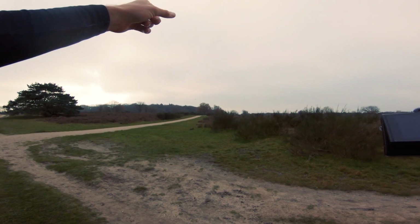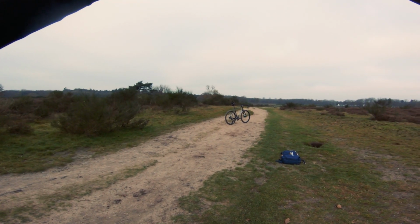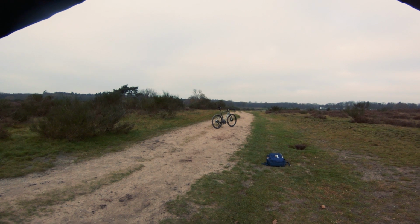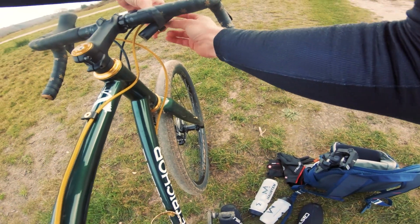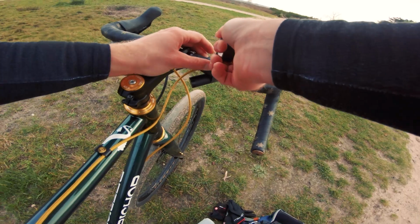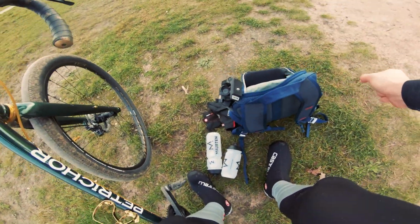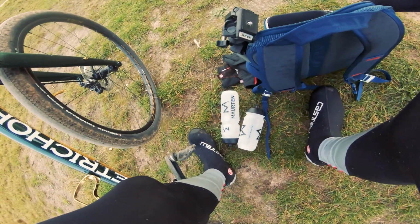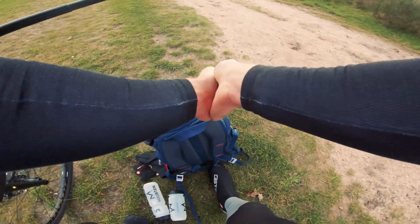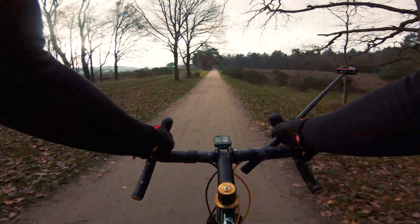Hey, airplane. There's actually a glider strip and a small airfield very close by Hilversum. So that's a grass strip. I've been there once. I'm now mounting the 360 camera on the bike with installation tape. I've been taking photos for maybe 10 minutes and my hands are so sore right now because it's so cold. So I really want to continue riding my bike and get back warmed up. All right, back on the road. Super cold.